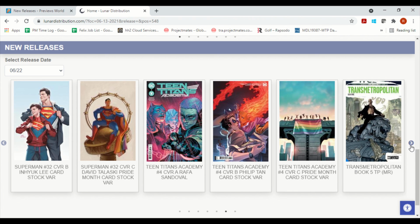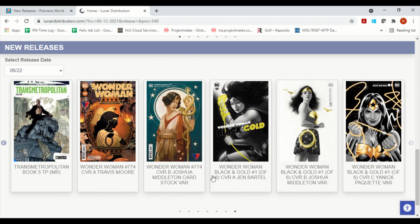And that's a trade. We hit Wonder Woman 774. I like this one better than the cardstock, so I'll be getting that one. And then we got Wonder Woman Black and Gold number 1 of 6. And I like all 3 of these covers. I'll probably go with this one. I think I like this cover just a little bit better. I don't know. That might be another decision I make on the fly with this one. The three that's there, these two are definitely my favorite. That one will be in third place.